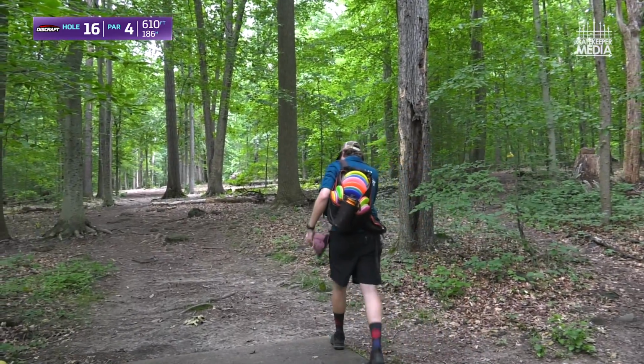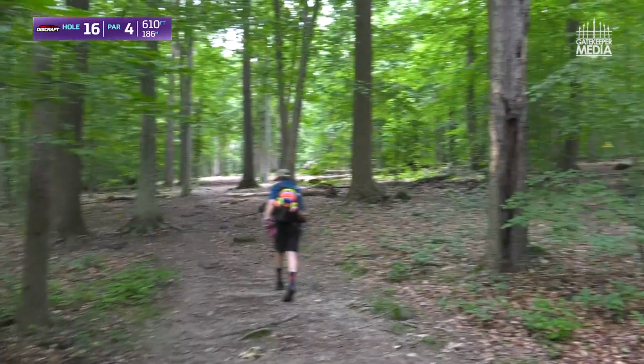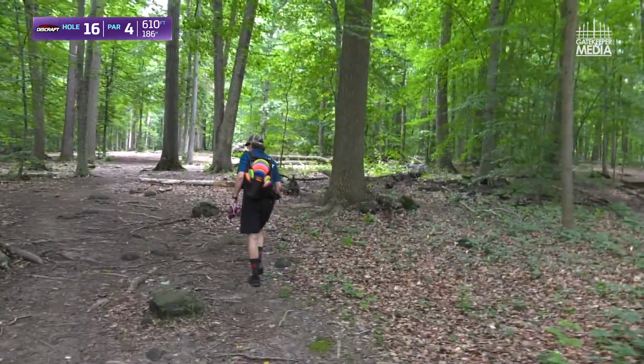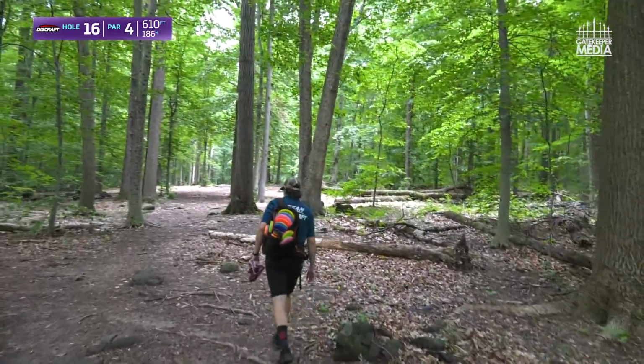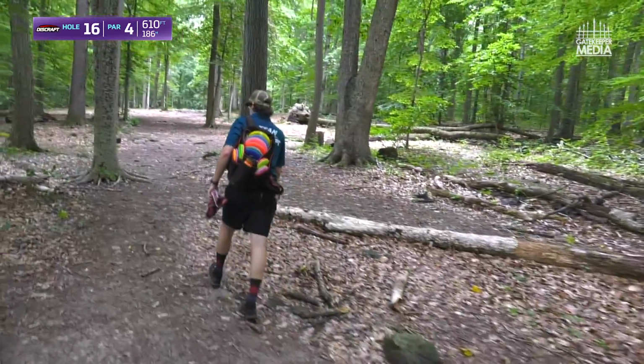That's really frustrating. I used to go with a really flippy disc here, like a crank or a thrasher, and started on a hyzer release. But I feel like there's a lot more distance potential throwing that anhyzer flex.